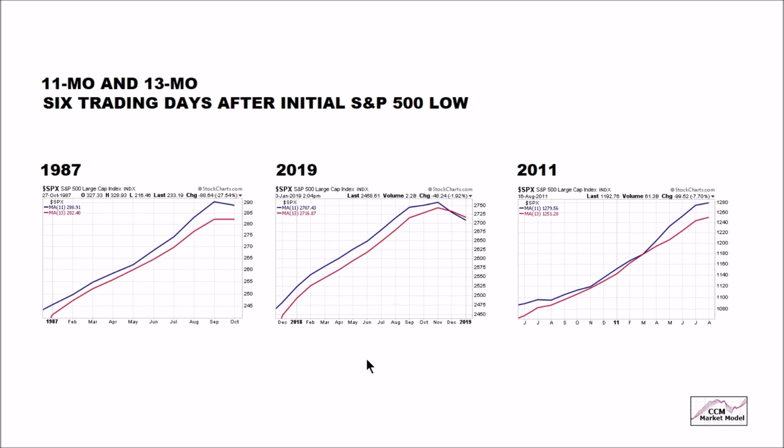Now we're looking at the simple 11-month and 13-month moving averages. Same thing, 6 days after the initial trading low. We're using these moving averages for illustrative purposes only. Probably fair to say this looks the worst, this looks the best, and this is in the middle. Huge caveat on the 2019 chart.